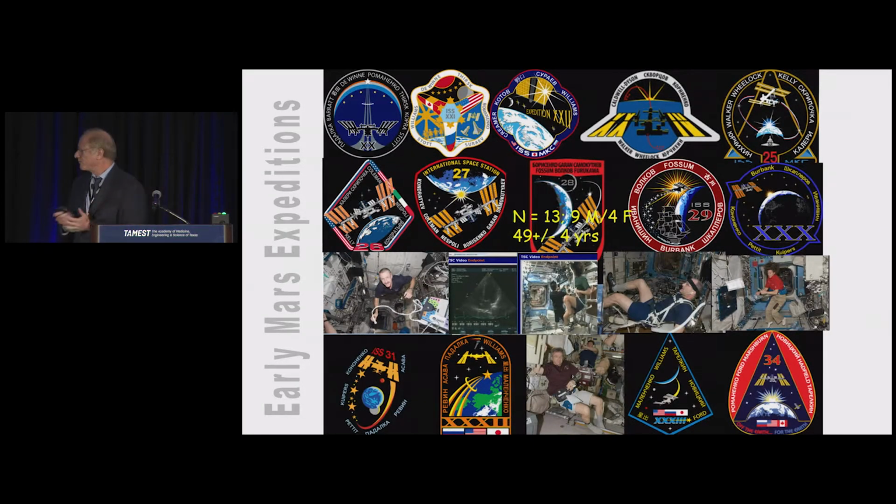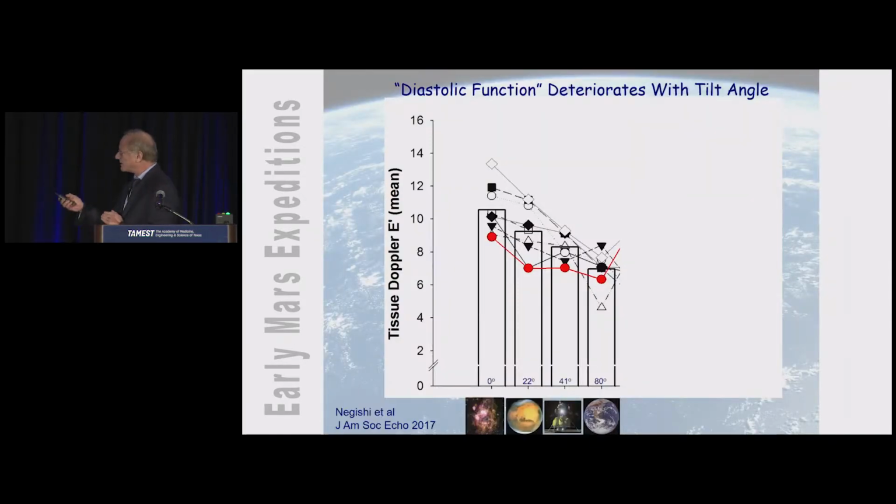Well, we went to the International Space Station. We looked at 13 subjects, 9 men, 4 women, pretty typical astronauts. Remember, mean age of the astronauts who are flying is in the late 40s. These are not 20-year-olds, okay? And so here's a good example of some of the first data.